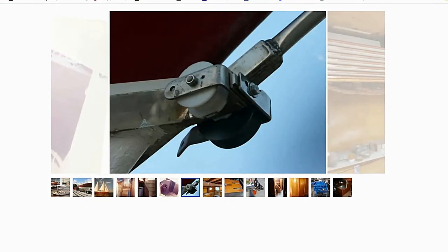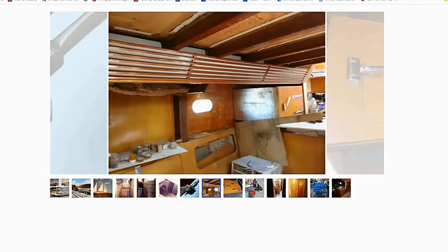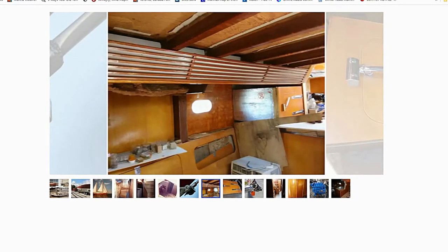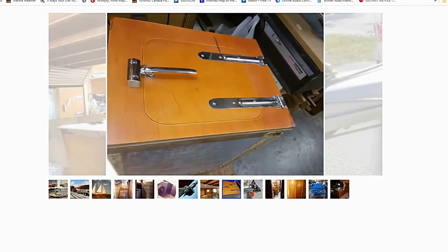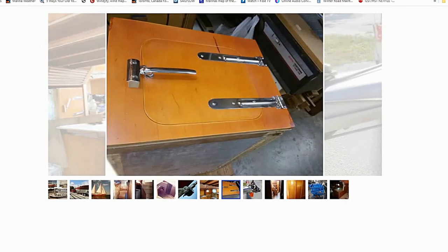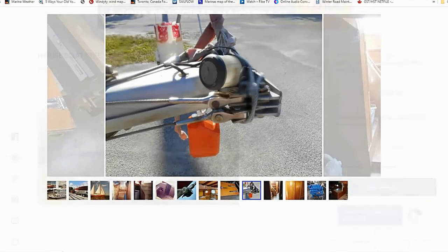At any rate, great deal for someone who's a tall handy. You can see the part here that is not finished. So it gives you an idea. It's a work in progress. We may be able to sail it away, but it's not ready for cruising quite yet.